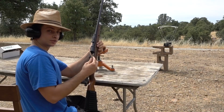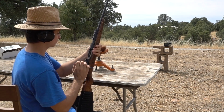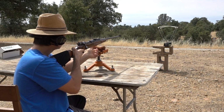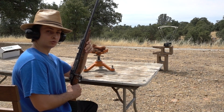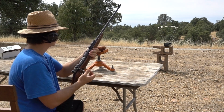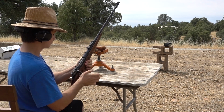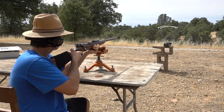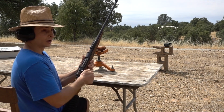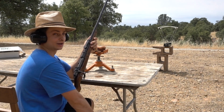Alright, so first up with our German surplus is the Kar 98A. Our first shot came in at 2526. 2506. And 2446. And I think with that last shot it was kind of like a hang fire. So on that last shot I might not have even hit the paper.